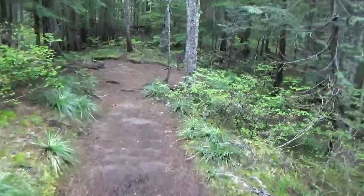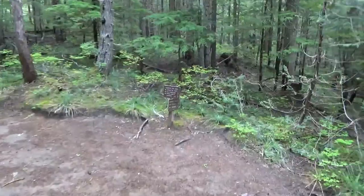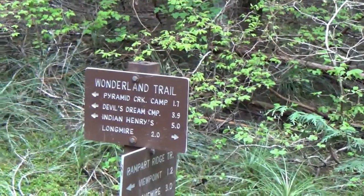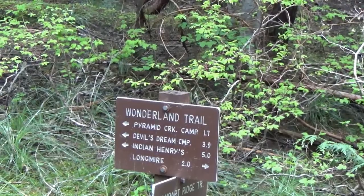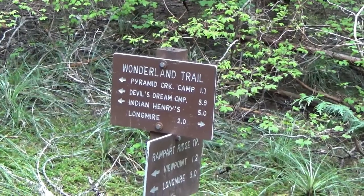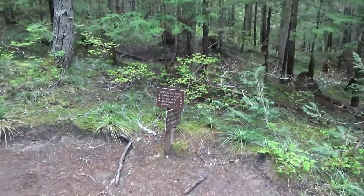Here we are at an intersection. Now we could take a left and go to Pyramid Creek, Devil's Dream Camp, Indian Henry's Hunting Ground. One of these days I want to do Indian Henry's Hunting Ground, but today we're going to go back to Longmire. And so here we go, and this will be a lot of downhill.